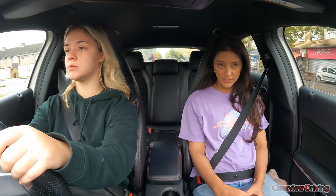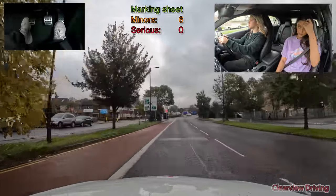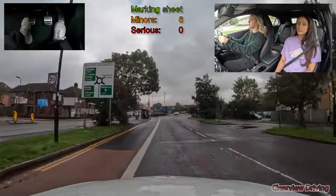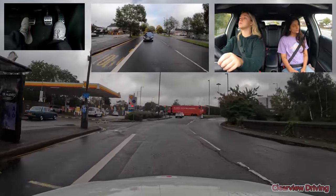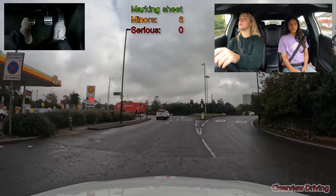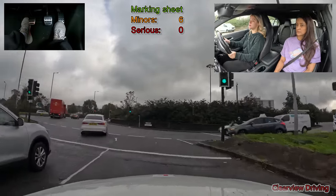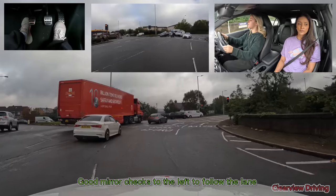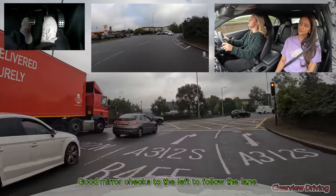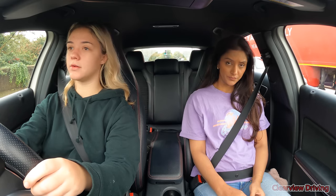Okay, now at the roundabout, I'd like you to take the third exit towards Greenford. It's the B455. Third exit? Yeah. Is it that one? It's the Greenford exit, yeah?